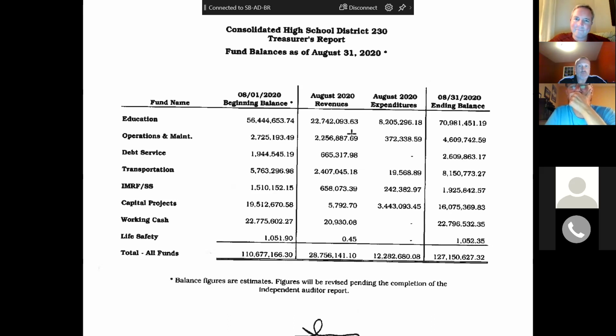So if there are no questions on that, we'll go ahead and move into the finance part of our meeting, and we'll talk about the treasurer's report. All right, John Lavelle. Yeah, you can see on page 8 of your packet, it's also on the screen here, the treasurer's report for the month of August.